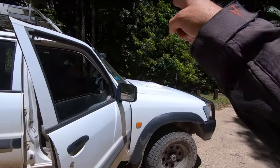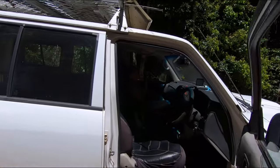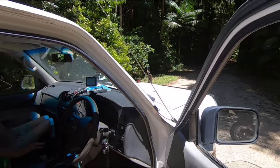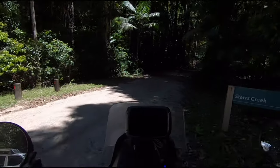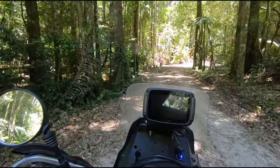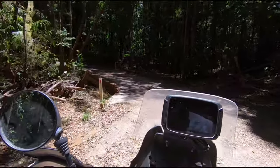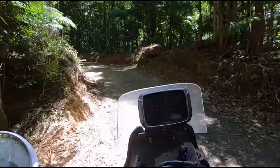But the picnic area is just in here. There's all tables and like a sort of a walkway for like a rainforest sort of walk in there. So leave them with it. They'll have fun. Up and out.